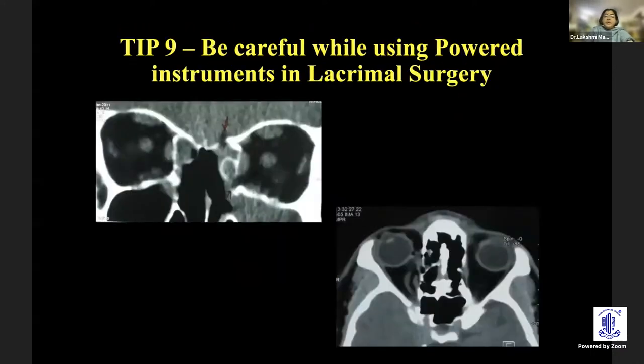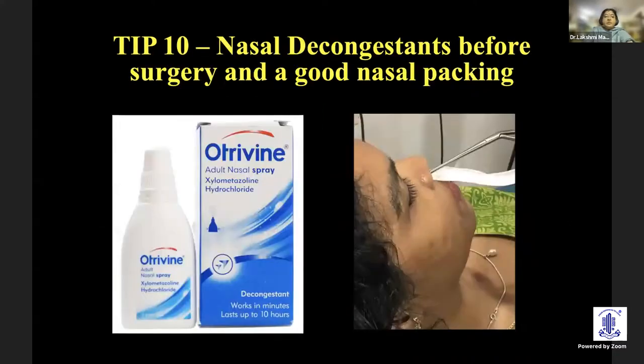Be careful while using powered instruments in lacrimal surgery, especially endoscopic DCR. If you are working with an ENT surgeon who's very fond of powered instruments, see what happened: these instruments pulled on the medial rectus and optic nerve. The patient was NPL on the table. You don't want these disasters, leave alone loss of the eye due to the infection. We have rare cases where the pus goes behind, due to NLD obstruction and lacrimal sac abscess, with loss of vision. I've seen about 3 cases, but with use of powered instruments, I think nobody will forgive us. They will only sue us.